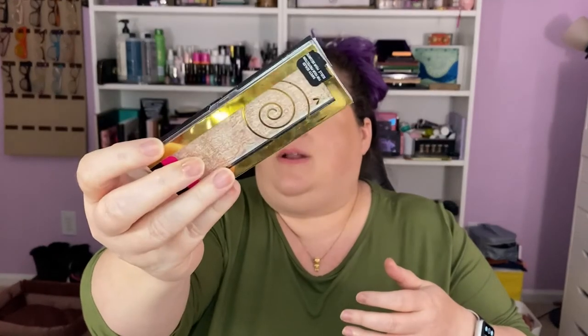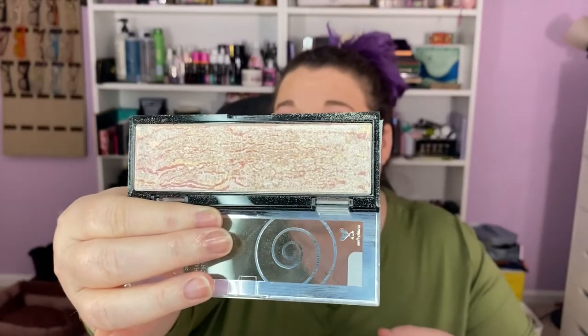I'm sorry. This is the Wet n Wild. This is the other one from the Zodiac, whatever. And this is an Air. And this is the most stunning. I've used this to slam death, and I love it. It is stunning. This was a beautiful collection, and that is a beautiful highlighter. Yes, ma'am. That is gorgeous.